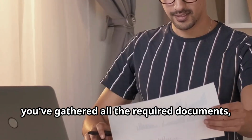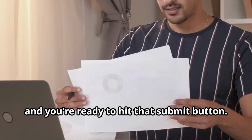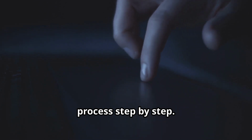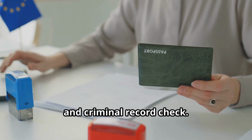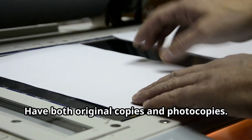Okay, you've gathered all the required documents, you're feeling confident, and you're ready to hit that submit button. But hold on a second. Let's walk through the application process step by step. Step 1 is getting organized. Gather your passport, proof of income, work contract, health insurance, and criminal record check. Have both original copies and photocopies.